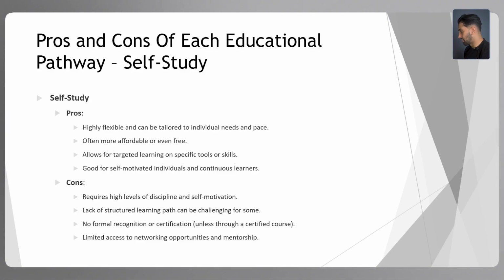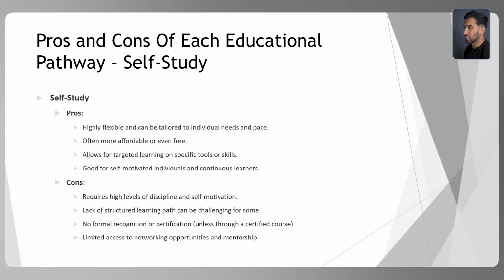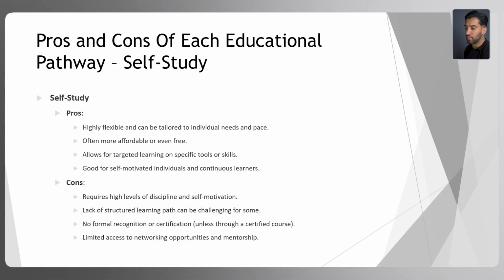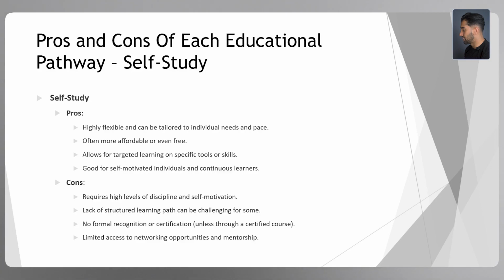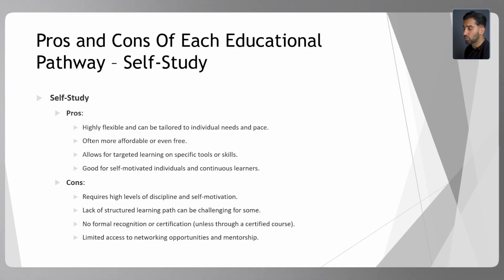Formal recognition is not there unless you take some certificates. I think that can be a very good thing to do, especially if it's software certifications. We know there's Tableau certifications, Power BI certifications. I think that's very useful. And then depending on yourself, it might be a little bit limited access to networking opportunities and mentorship. But we do have some great self-study, self-paced courses out there.